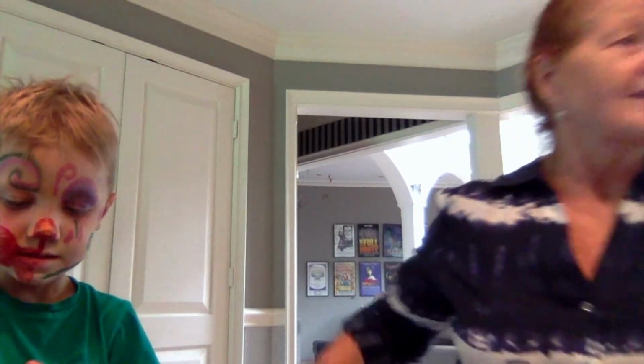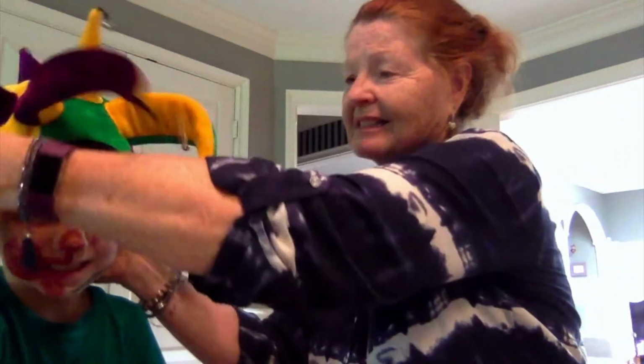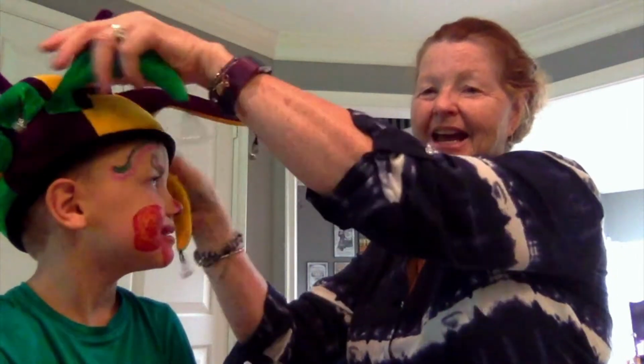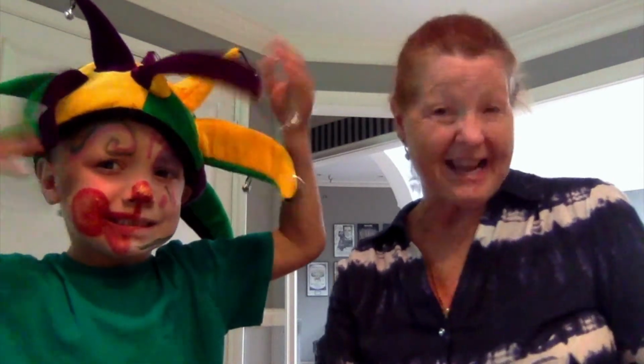Now that we have a crazy jester clown hat here, and you add that. And voila, there are two different kinds of clown faces. The one that goes this way, and the one that goes that way. Clowns can be anything you want. They can be any color you want, any color combination. So, be sure to experiment and try with your clown makeup and just have fun.